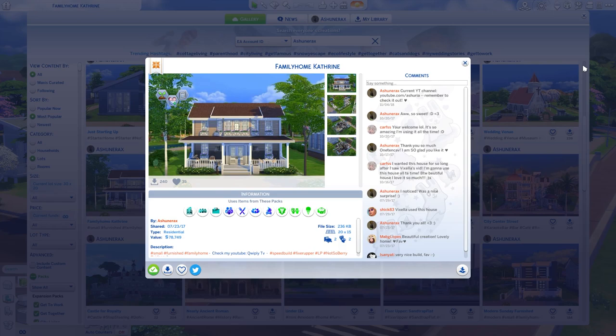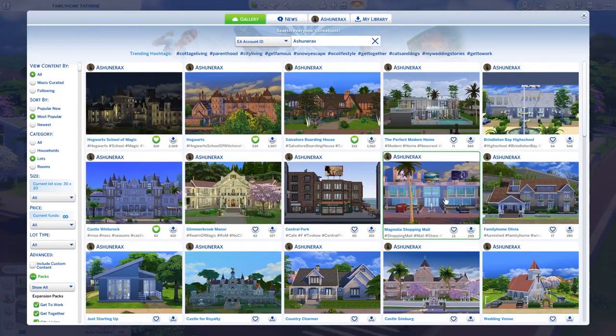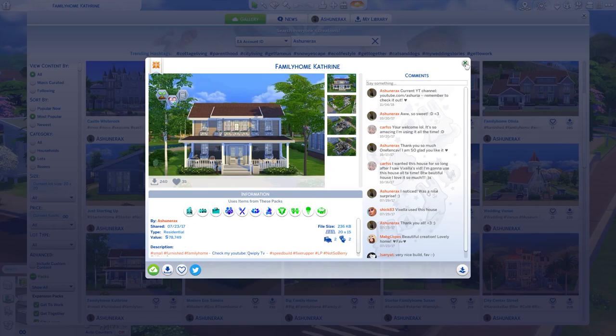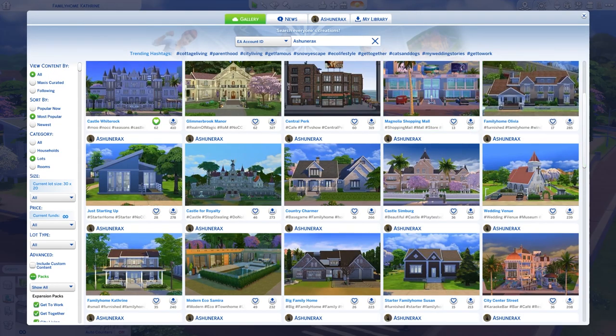This is a home that Vixella used in her Parenthood Let's Play. I believe the family moved into this house halfway through the series. It was such a nice surprise. You can even see here that the people have noticed it. It doesn't have a lot of downloads compared to some of my other more popular builds, but it is from 2017.